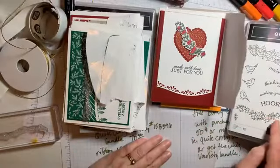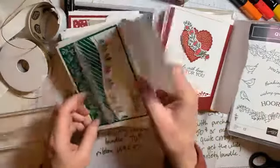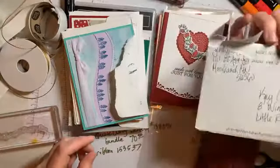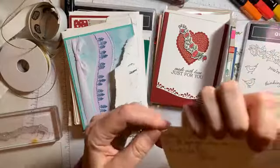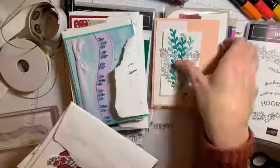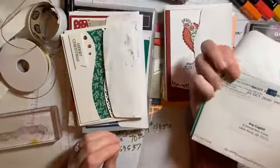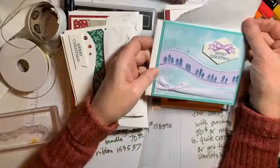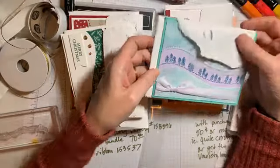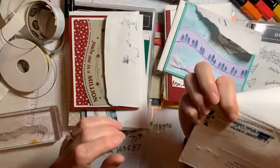Valentine's. Right there. Another Christmas. I guess I could tell you who made that. That was made by Sandy Carlson. This one was made by Julie Davison. That's why I left them in the envelope, so I could tell you. This is made by Kay Kaltoff. Isn't that cool? I love the colors. This one is made by Susan Campfield.